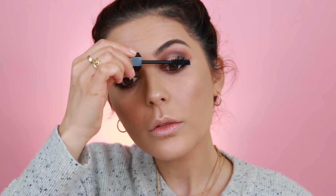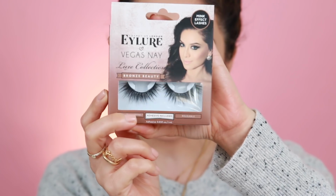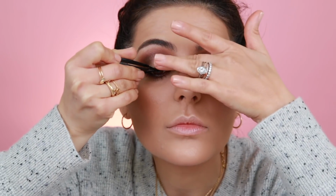Okay, so obviously you can leave the eyes just like this without putting any false lashes on, but I always like to give the option. So this is what it looks like without any lashes. And then we're gonna pop on some falsies. I think I'm gonna go in with these Vegas nail lashes. Let's just see how it looks. I'm just gonna look down, pop it right in the center, and then secure the inner and outer corners.